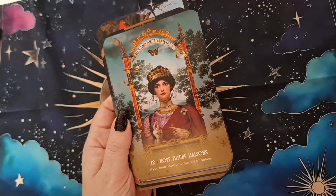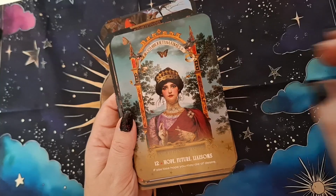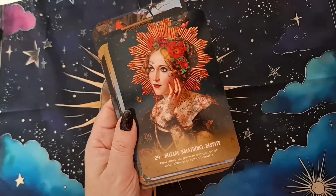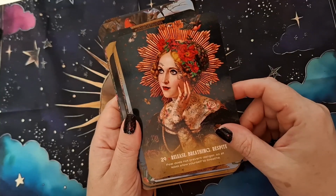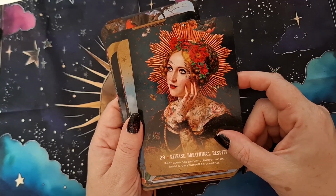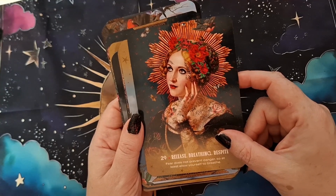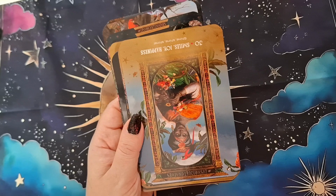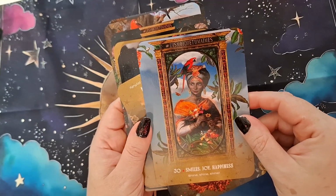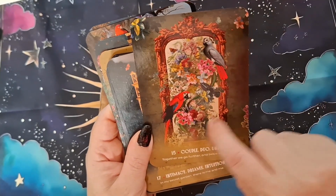There was another deck that I was going to put in, which was the Goddess of Love Tarot. And again, I didn't pick that because I was worried about YouTube and restrictions. And I know with TikTok, I can't show that deck because it's got nudity. But look at those parrots together, all the flowers.